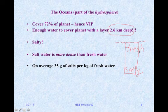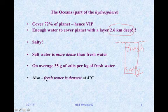Here's a number to remember. On average, 35 grams of salt for every kilogram of fresh water. It varies, but that's a nice number to just remember. What else have we got here? Something to remember about fresh water is that it is most dense at 4 degrees Celsius, not at 0 degrees Celsius.